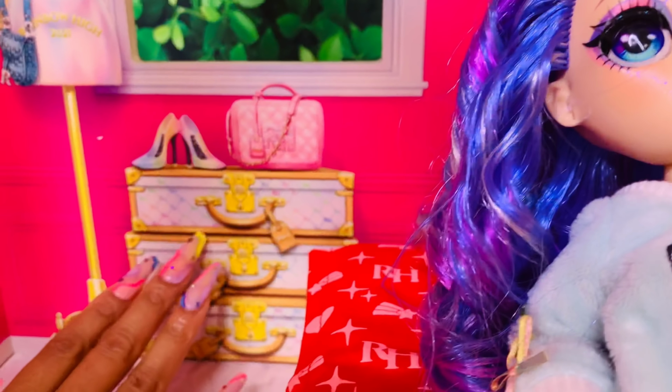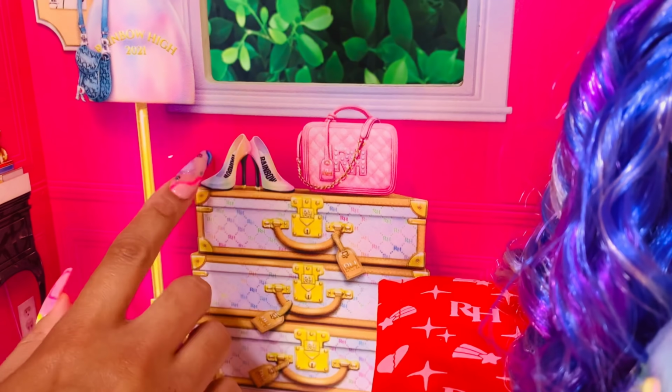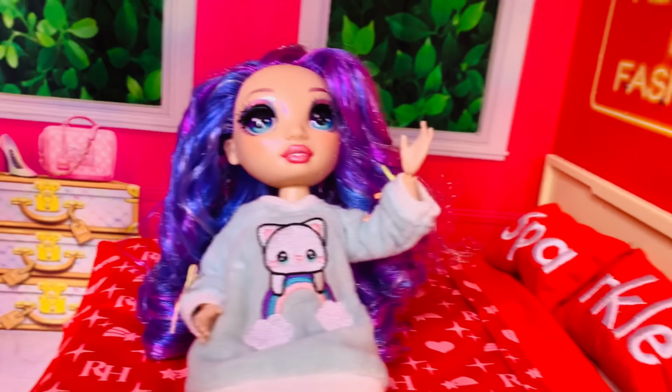Rainbow High and lights. The Rainbow High printed trunks right here. Very pretty. This purse to die for. Shoes. I have winter break Violet. She is sitting here. Hey, how you doing? She is in her jammies and her little slippers.